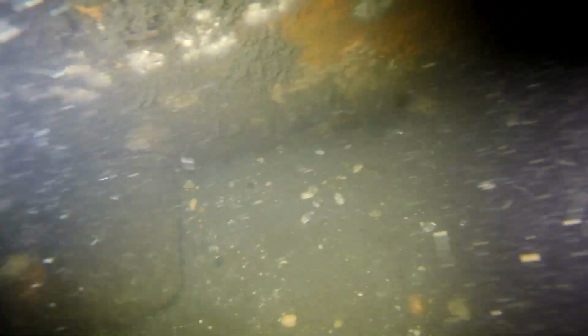So here we can see what looks like a trim tab over there. Ooh, and it's an IO. It's an inboard outboard. And here is the lower unit. Now here we've got the port side trim tab. And we're going to make our way back up. Look at the lower unit again. Looks like some junk stuck in here.